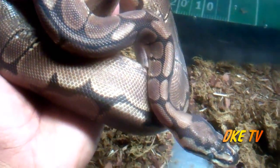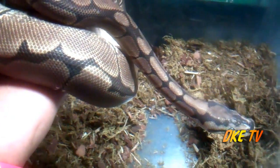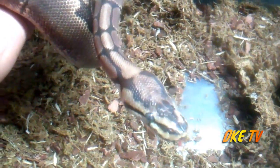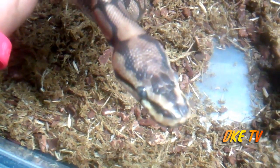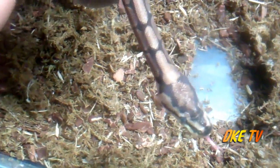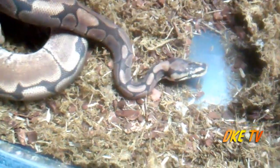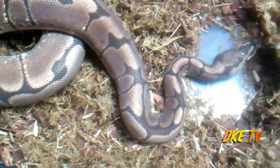The spider is one of my favorites, and I'll be getting a female spider just for the hell of it, because I just love the paint job, and I love the green eyes, and these guys can eat, and they just look awesome. So like I said, this is not only my favorite python in my collection, but he's also my favorite pet and animal in my collection. I mean, this guy's just amazing. He's my bud. Love this snake.